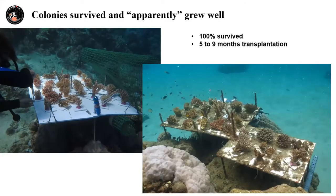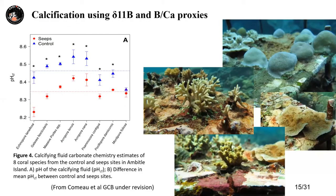So what I measured, the transplantation was really a success, because 100% of the corals I transplanted at the vents of the conchoid at both sites survived after a 5 to 9 months transplantation. And I say apparently grow well because I failed to measure the calcification rate using classic methods such as alkalinity or buoyant weight.